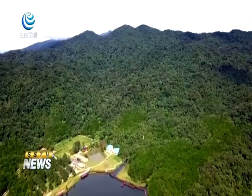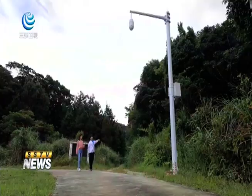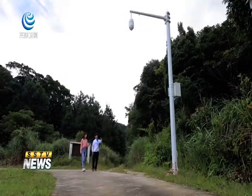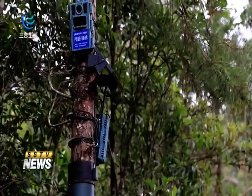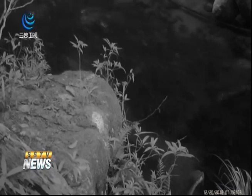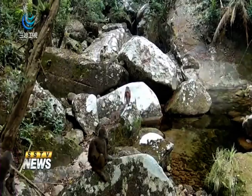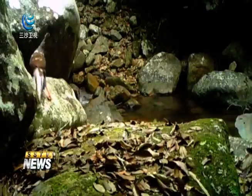The next stop of the production team was the Diaoluo Mountain Nature Reserve of the Hainan Tropical Rainforest National Park. The camera here caught the activities of an Asian small-clawed otter, which is a national second-class protected animal. This short video, only a few seconds long, is enough to prove that the Asian small-clawed otter is not extinct in Hainan. In addition, the camera also captured rare animals such as macaques, silver pheasants, and Goskia magnificus.